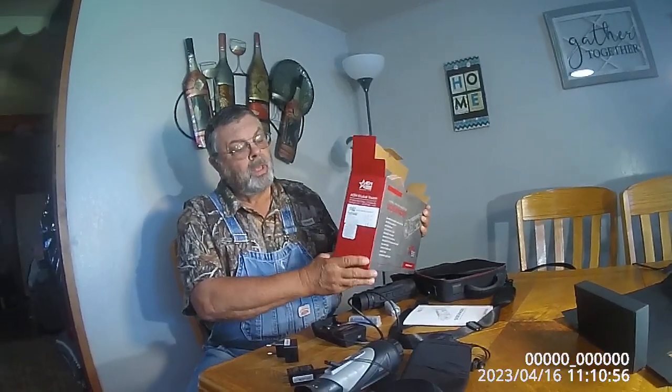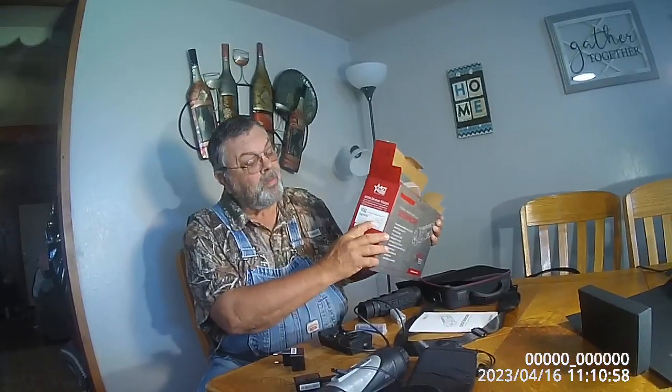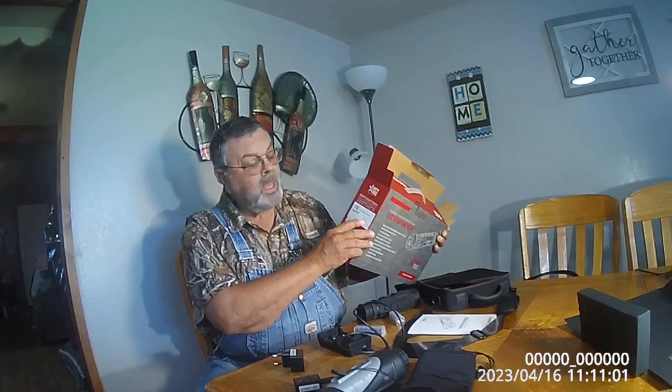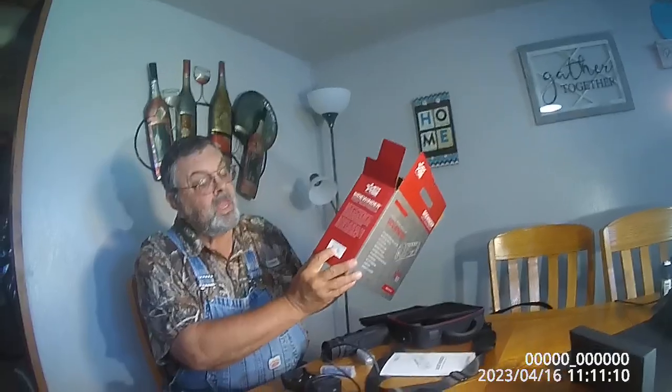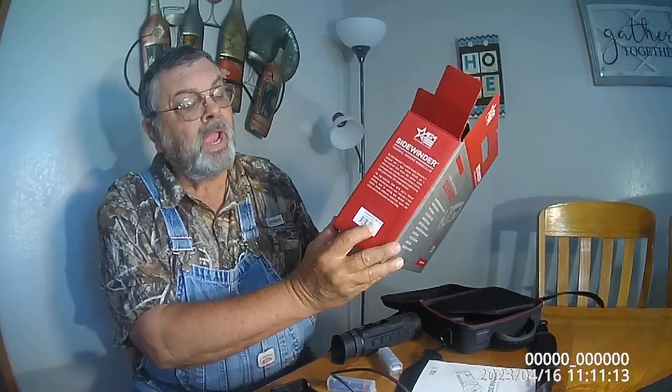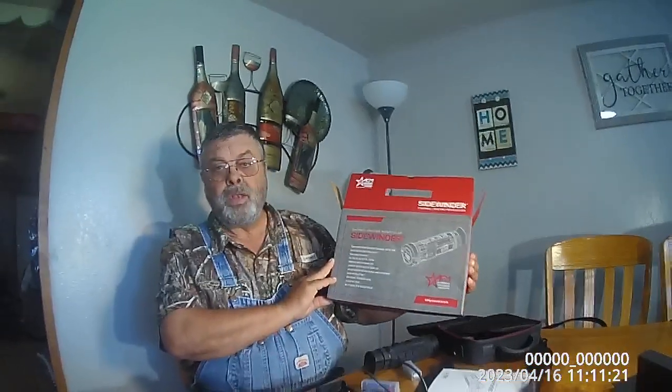I am going to do a second unboxing here of the AGM Sidewinder Monocular. If you'll look, on the side of the box right there, it says TM35384, and on this side of the box it says TM35384, and this is the Sidewinder. This is the first one to hit Texas for commercial.